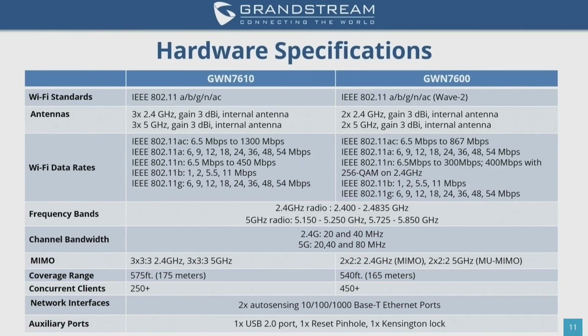Just to further compare or show you the two devices next to each other, again, you're going to get faster speeds from the 7610 up to 1.75 gigs per second versus the 7600, which will give you 1.27 gigs. However, the concurrent client support on the 7600 gives you about 200 more clients that you can support versus the 7610. So if the most important thing to you is to support a lot of different Wi-Fi clients, you want the 7600. If it's most important to offer fast speeds, you want the 7610.